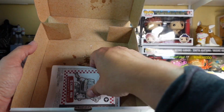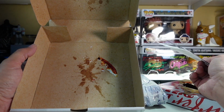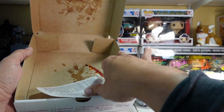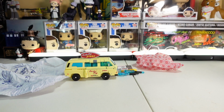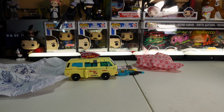Oh, here's what's cool. Here's the instructions. And then you got a little pizza crust and stuff like that at the end of that. So that's very cool on that. So let's get the instructions out and let's go ahead and get everything else out of the box and unwrapped now. Here it is, Surfer Boy Pizza, dude, out of my box and onto my table.